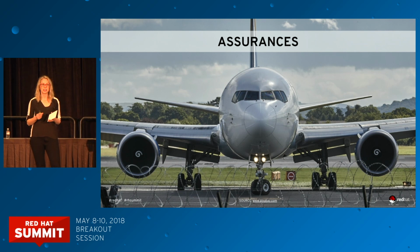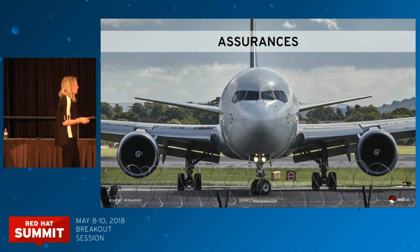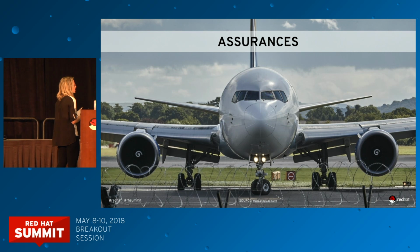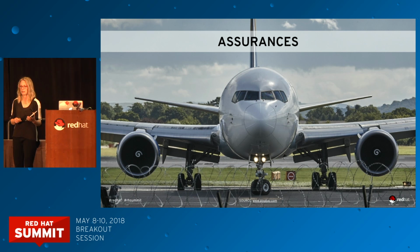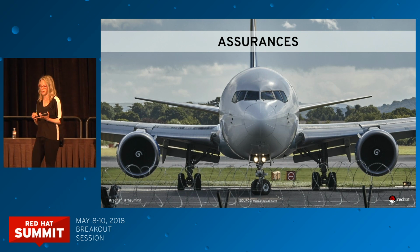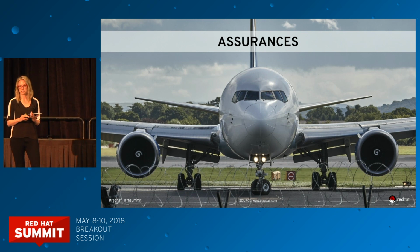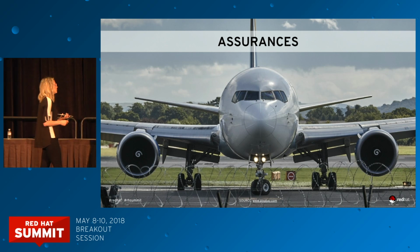I know it's a simple analogy, but I think it's an important analogy to understand that an airplane manufacturer has to work with the airport to make sure that they're designing airplanes that will work with their environment. With your infrastructure, you're also seeking those assurances that the solutions you're deploying will work with your existing hardware, infrastructure, or your cloud provider.